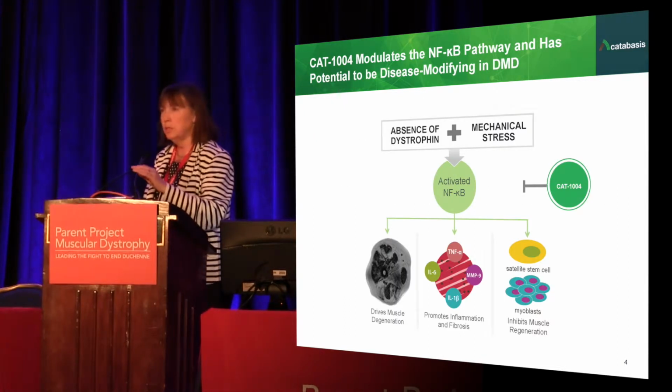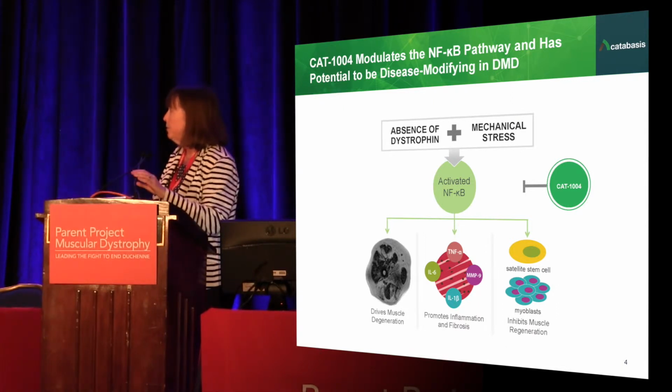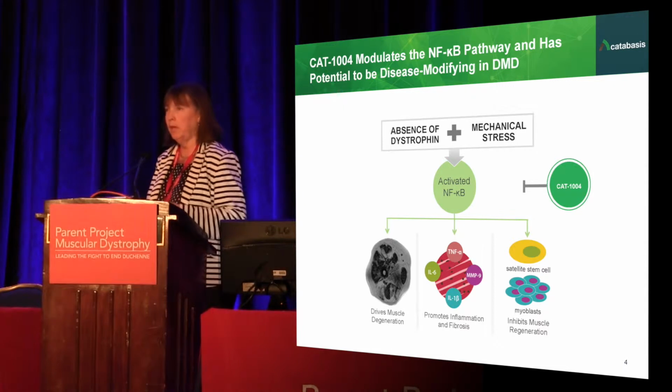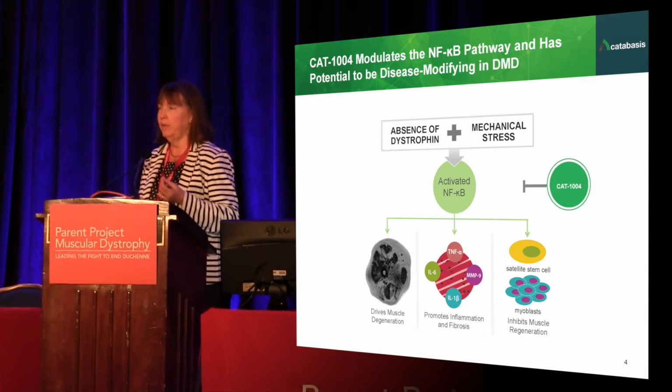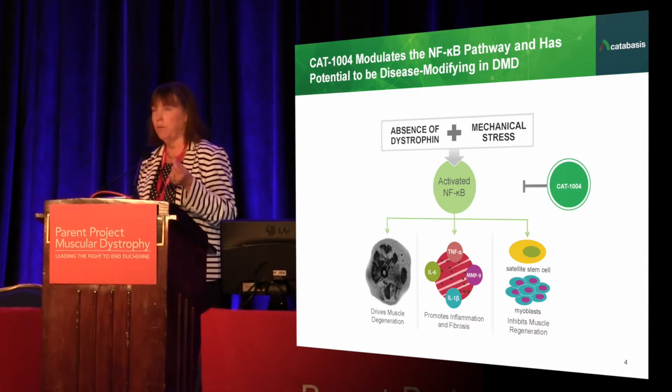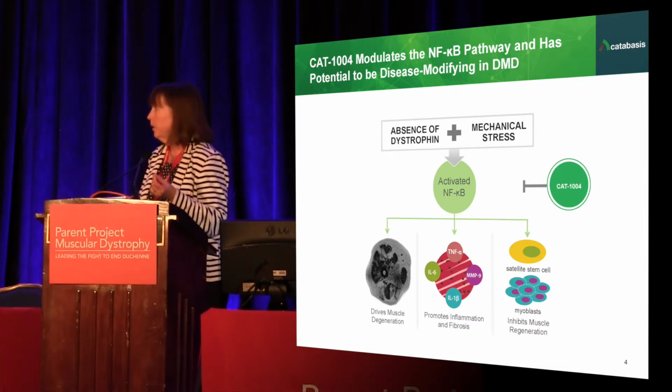Now, this shows the process schematically, and it's the absence of dystrophin along with mechanical stress that activates a protein called NF-kappa B. Now, NF-kappa B is activated as early as infancy. And Eric Hoffman showed this a few years ago, that if you look at birth, basically, NF-kappa B is activated in muscles of babies, and it's activated throughout the lifetime.